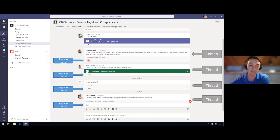And what that does is anytime you reply to a thread, Microsoft Teams actually pulls the most recent comment down to the bottom. So if I were to reply to Enrico, it's actually going to pull that thread down to the bottom so that if anybody came to this channel, they would see that as the starting thread. So again, it's a little confusing, and it takes a little getting used to, but once you figure it out, it's very easy. You'll see I can actually start a new thread down here.